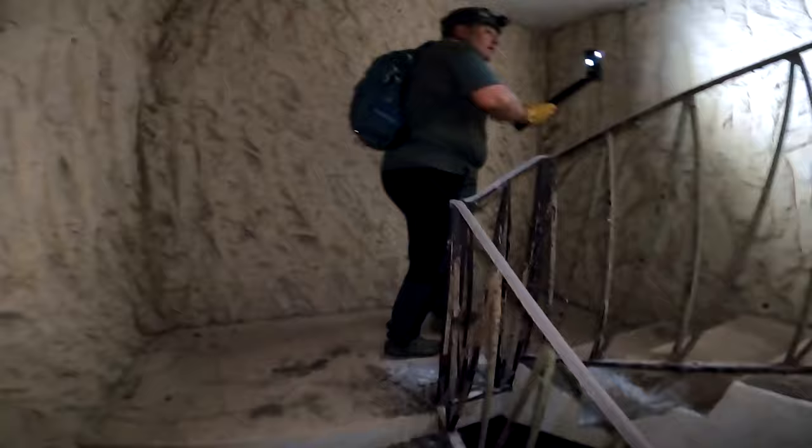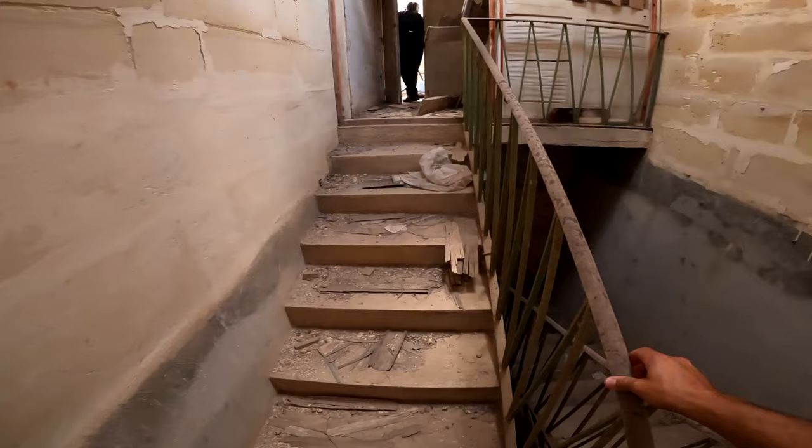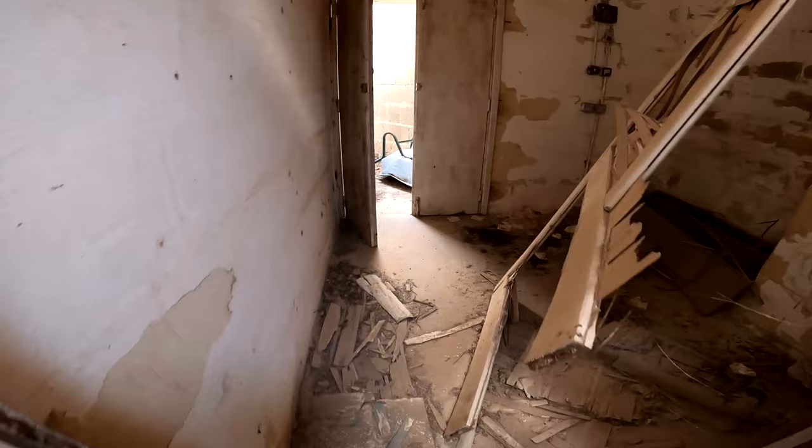May I remind you that this is not a public place. We got permission from MADS, so no one is allowed here unless you get the necessary permits from MADS. Quite intact, the railing even, it's quite sturdy. And now we're up.